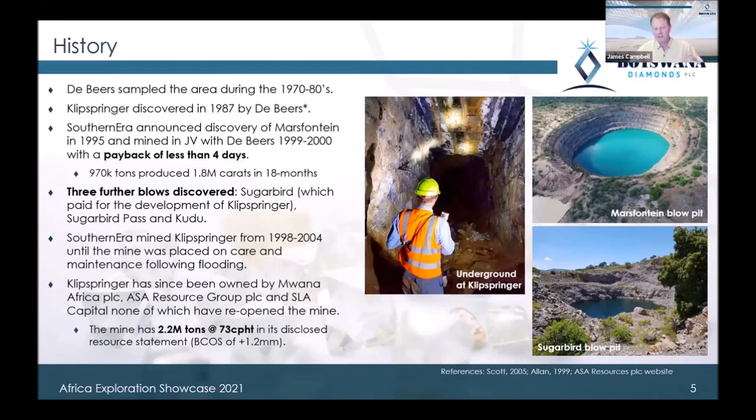And this was unsurprising because the guys at that time took out the crown pillar. It was in a V-neck valley. The water came pouring down the valley and flooded the underground mine. Since that time, the mine has not been reopened.